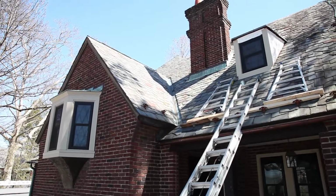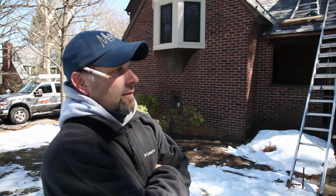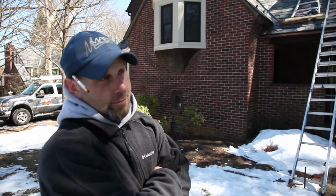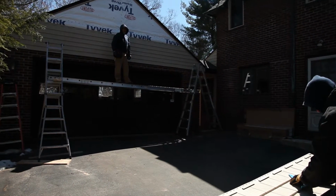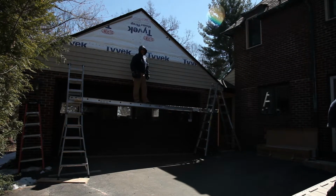And so we had to come up with a good plan that would, A, be watertight, be well insulated, and then always look good. If you're looking for a siding installer that understands siding and understands how to work with siding and windows, it's really important you use someone that specializes in both products.